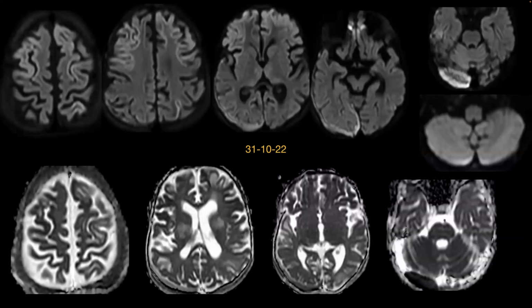MRI done 2 days later. You can appreciate that there are some areas of cytotoxic edema involving primarily the cortical and some areas of the subcortical regions in the bilateral frontal parietal regions, the centrum semiovale and the pulvinar thalamic nuclei. There's a subdural collection along the right temporal and occipital region. The diffusion changes show reversal on the ADC sequences.